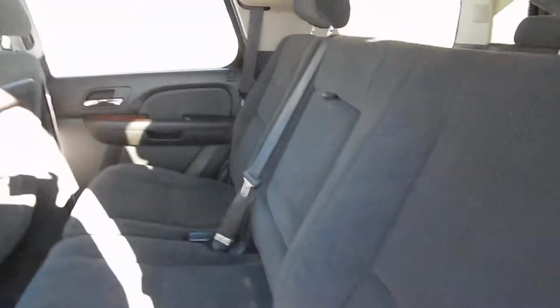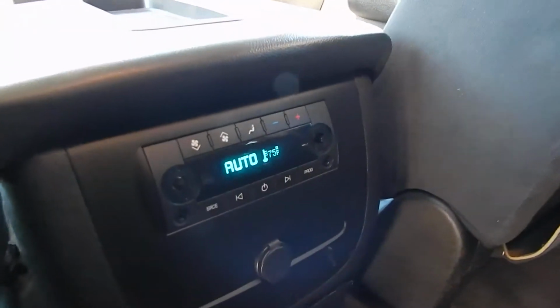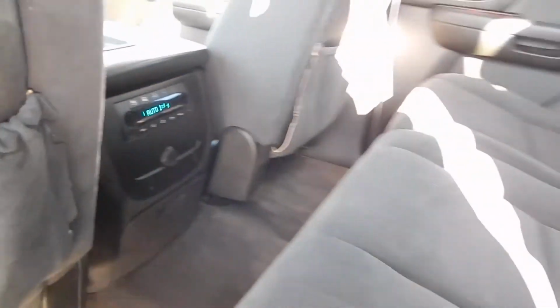This has a cloth interior, exceptionally clean, as you can see. You have a third-row seat in this 8-passenger SUV. Rear heat and AC controls.